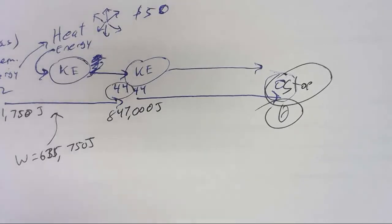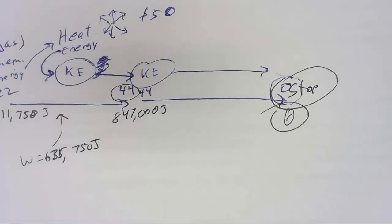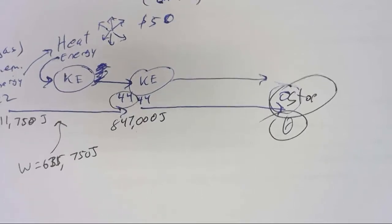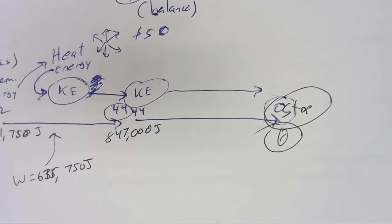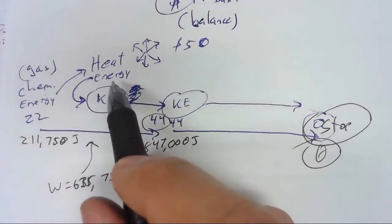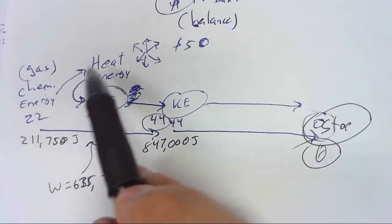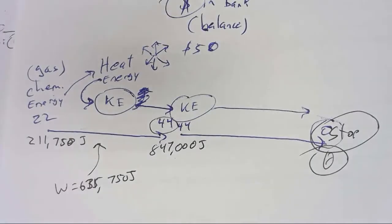So there was work being done. Energy is changing forms, and it's changing amounts right here. We had this much, and we had this much. When energy is changing, work is being done. The question is, what is doing the work in this case? Well, the engine did the work here. The engine is what does the work to convert chemical energy into heat energy and kinetic energy.